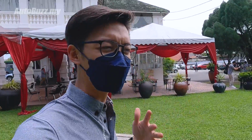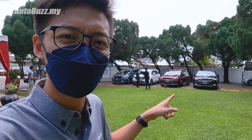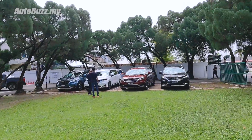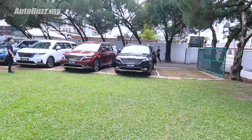So we have arrived at our lunch spot in Ipoh. As you can see, some of the cars are just arriving over there. Before we go and have our lunch, I thought I'd just show you a bit of the exterior, and we'll go through some of the features, what I think about the car.